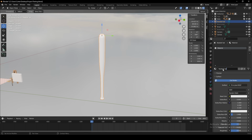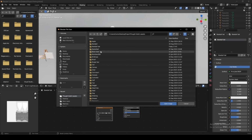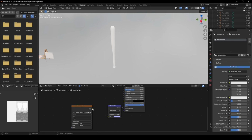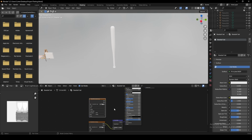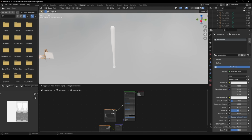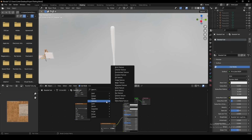So what I'm doing here in Blender is just creating a material for the baseball bat, and then just loading in the texture maps we just exported, and linking them up respectively. And then that's all she wrote for that one. That's your baseball bat done and dusted, and then it's ready to be put in the scene, in the room, for a certain someone to use.